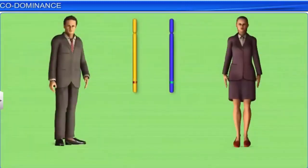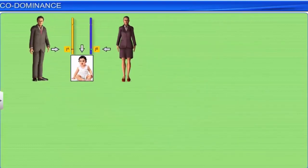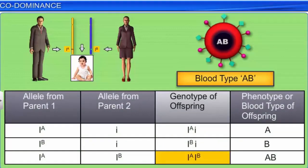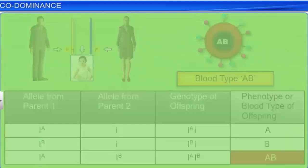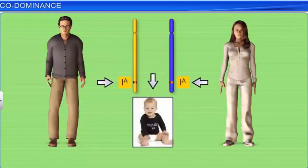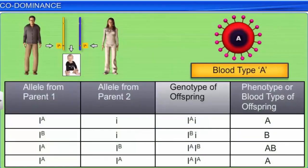However, when the allele from one parent is capital IA and from the other is capital IB, both the alleles express their own types of sugar in the offspring due to co-dominance. In this case, the RBCs have both A and B types of sugars in them, and the genotype of the offspring is capital IA, capital IB, and the phenotype or the blood group is AB. Now, if the alleles from both parents are capital IA, once again the RBCs have only type A sugar in them, and therefore the offspring has a genotype capital IA, and phenotype A.